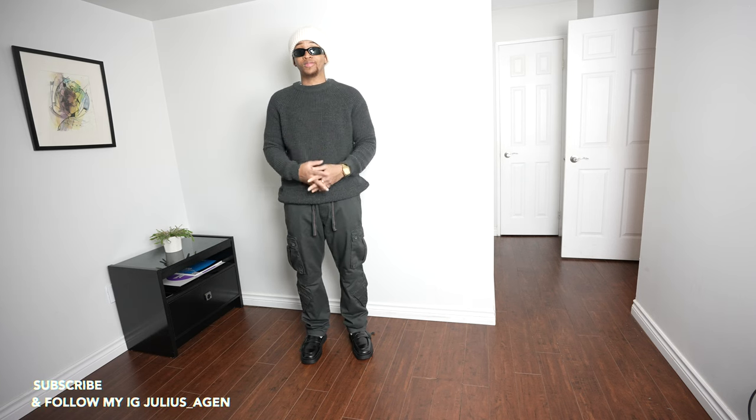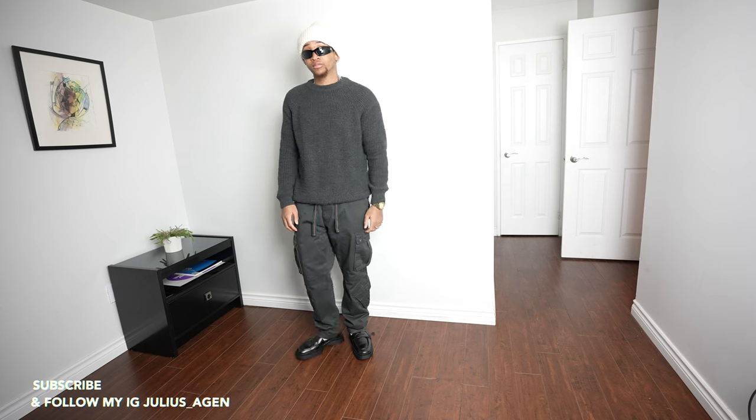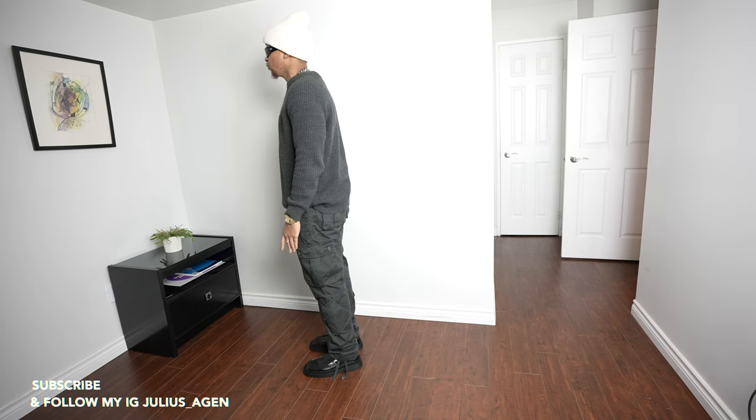The watch is a golden watch from Nixon. I've had the watch for about 7 to 8 years. This is my favorite outfit.